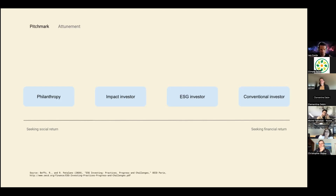If they're presented with two opportunities, both of which promise the same impact and the same climate change benefit, which one would you invest in? The one that gives you a higher ROI, like a 10X ROI, or the one that gives you a 2X ROI? So even for an impact investor, they're going to consider the financial side of it as well. So you just have to be attuned to that. You have to understand their worldview so that you can position yourself accordingly.